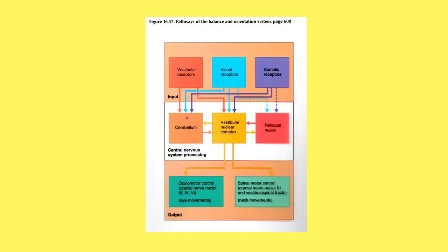Are they turning? All of this information is coming to different areas in the cerebellum and in the cerebrum that are monitoring all of this incoming information in the brain, and together they are monitoring: Are you upright? Are you about to fall over? Are you spinning? Etc. And that all works together and plays into your equilibrium.